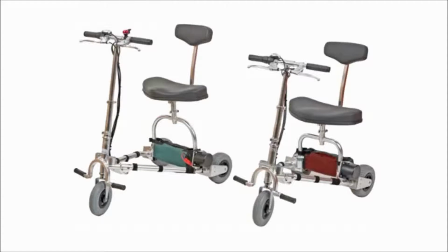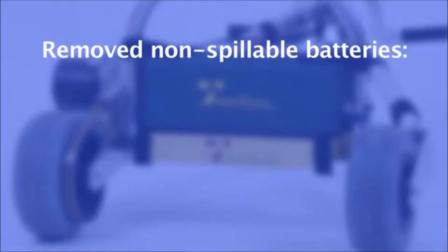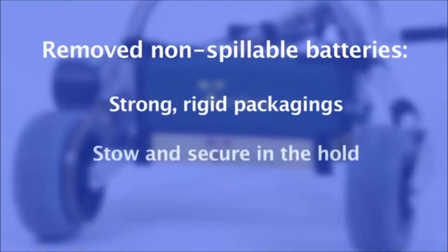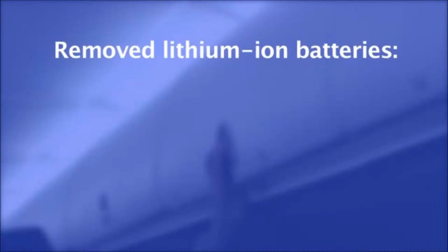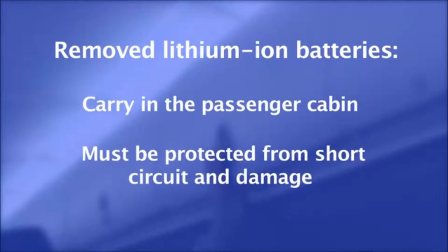Batteries must be removed from an electric mobility aid that is specifically designed to allow this for ease of transport, for example if the device is collapsible. Non-spillable batteries removed from such a device must be carried in strong, rigid packagings which must be stowed in the hold. Removed lithium-ion batteries must be carried in the passenger cabin and be protected from short circuit and damage.